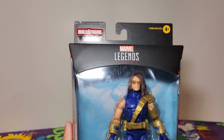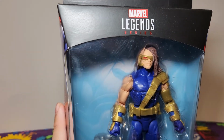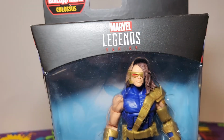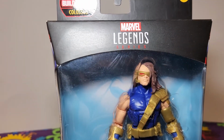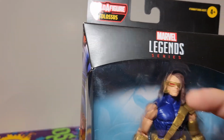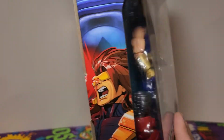Cyclops himself is not the biggest sought-out member of the X-Men. It also doesn't help that his figure just kind of looks kind of lame. I don't know if he's balding, but the way his head looks, he looks like he's balding, and it kind of takes away from the figure. If they pushed his hair forward a little bit, that would have been awesome. But yeah, this is the figure.